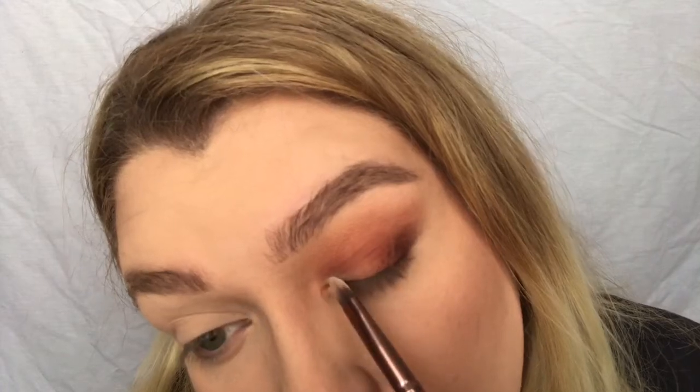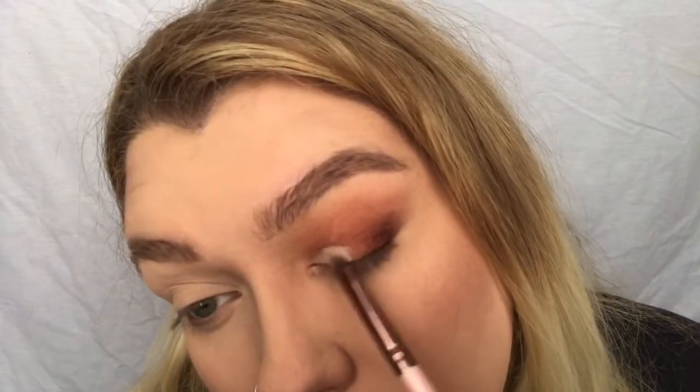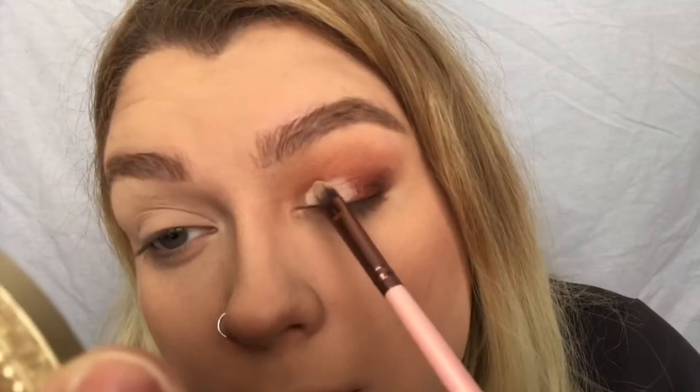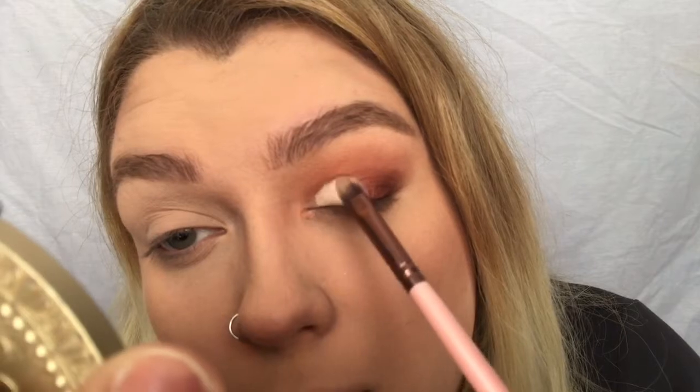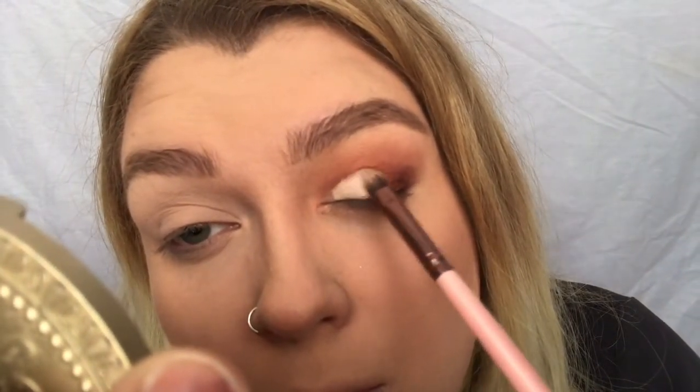more of a night look. Taking a flat tapered brush, using the concealer and going in to cover up the front half of my eye so that I can put an eyeshadow over top that's a little foiled looking and I can make it pop a little bit more. Make it look really cool.